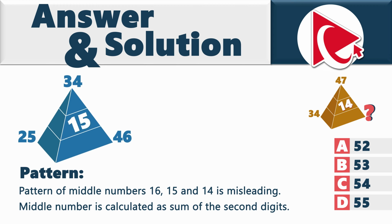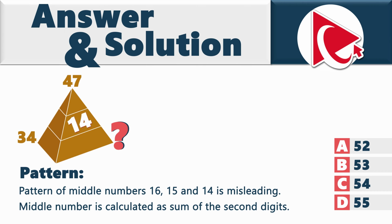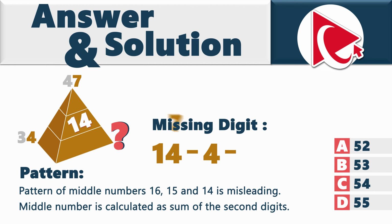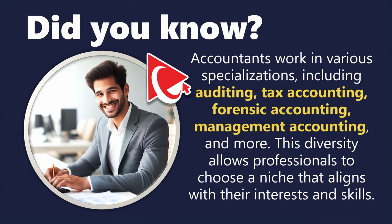If you look at the second pyramid, the digits 5, 4, and 6 are used in the calculation. And the sum of 5, 4, and 6 is 15. So for the missing number, we need to build a quick equation. Because we know the final number 14 and 2 of the numbers used in the calculations, 4 and 7, we can build a quick equation. 14 minus 4 minus 7 equals 3. So the calculated digit here is 3, and the missing number is choice B, 53.